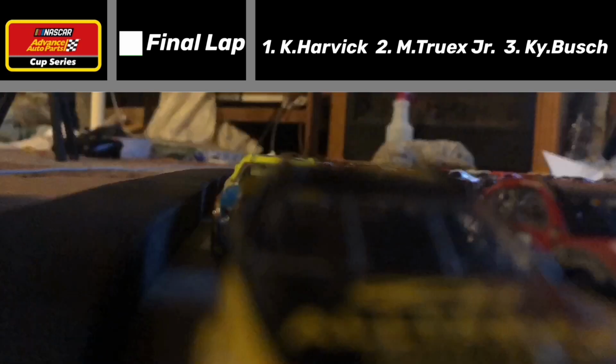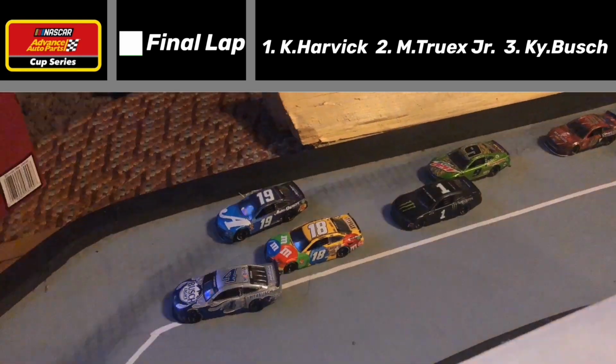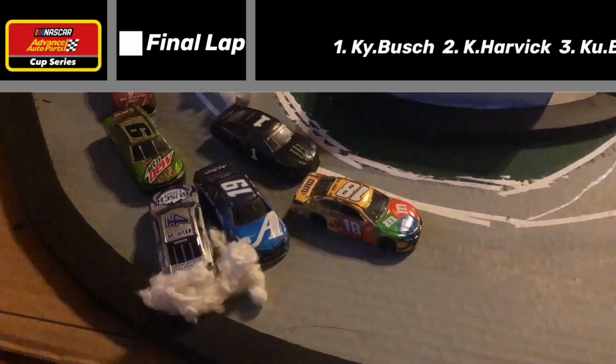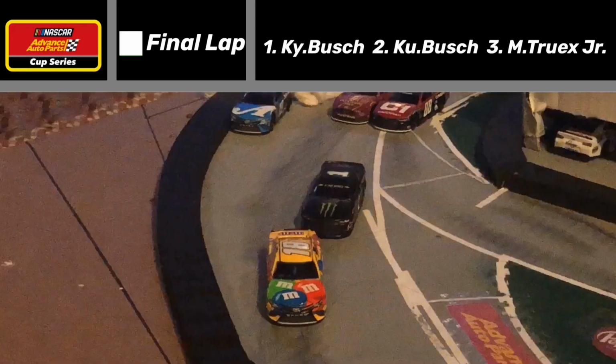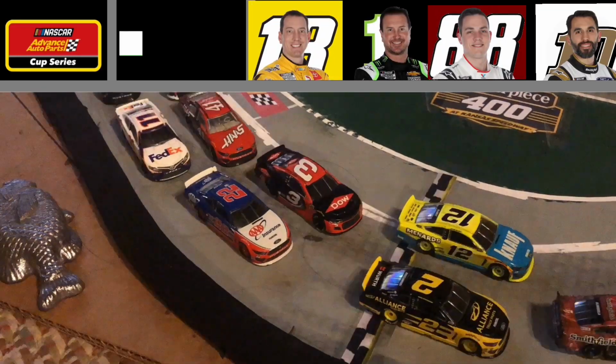here. Side by side for the race lead. Martin Truex Jr. and Kevin Harvick are going side by side for the race lead. Here's Kyle Busch. Kevin Harvick gets loose. Kevin Harvick's up in the wall. He gets hard into the outside wall. Collects 2 other drivers with him. Kyle Busch is going to get out of the way, and he's going to win at Kansas.